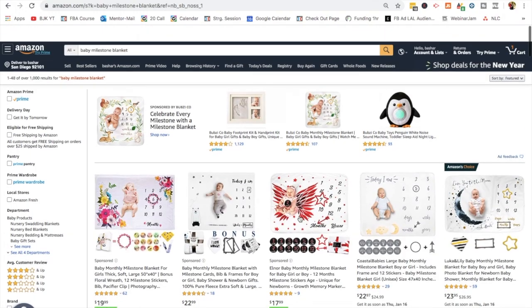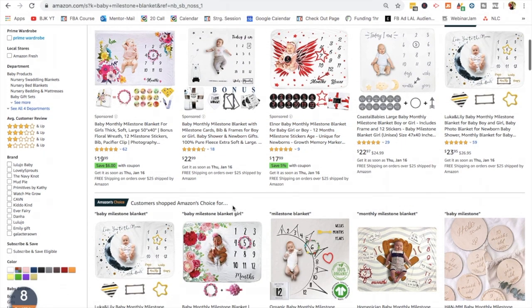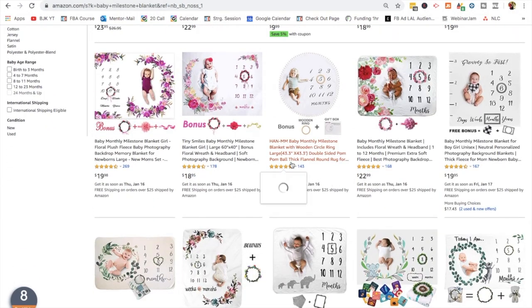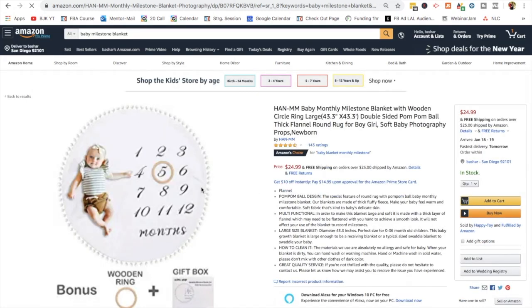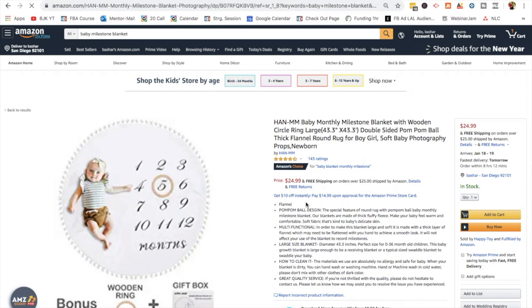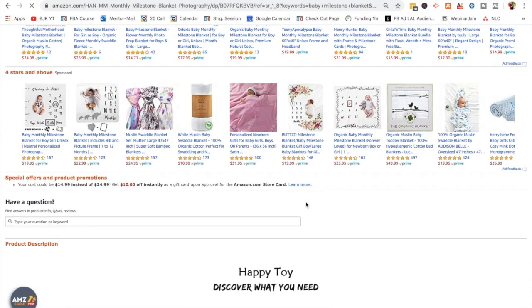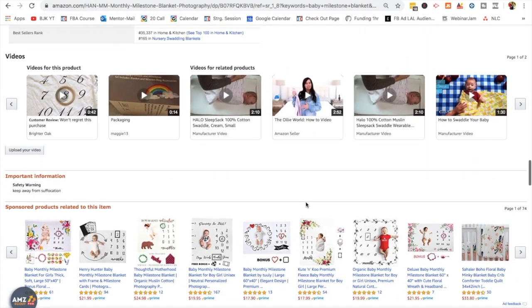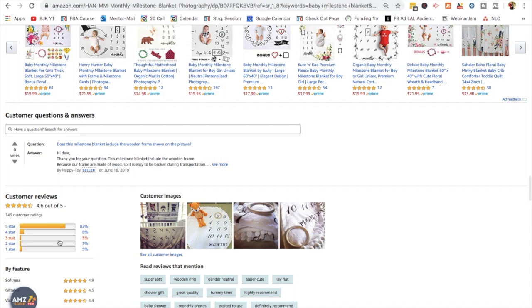So that's why what I like to do is go to the listings that have bad reviews. You can see bad reviews when they have, so 4.5 is not bad, but they probably have a couple bad reviews, especially if they have 143. But as you can see, most of everyone has pretty good reviews. So Amazon's Choice Baby Blanket Monthly Milestone, cool. Now what you want to do is scroll down, and then go to the 1-star reviews, okay?